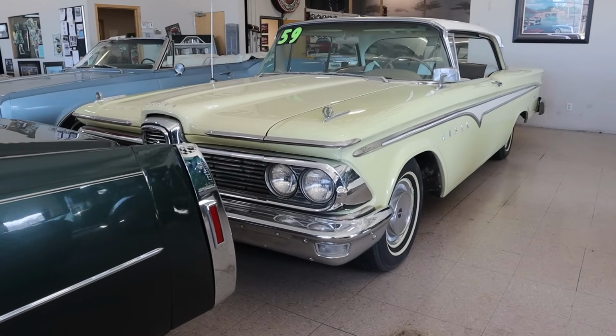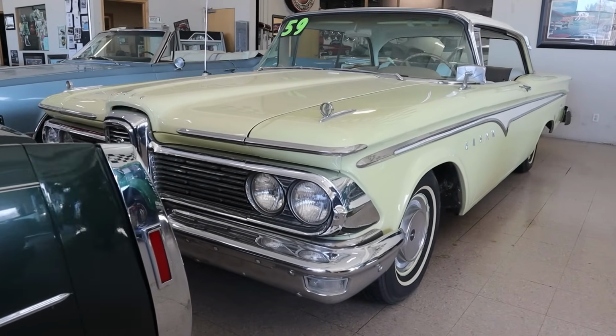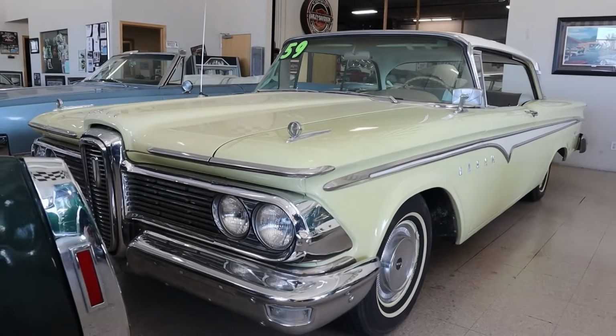Behind her, here's an old 59 Edsel. Look at that. Old Ford Edsel.